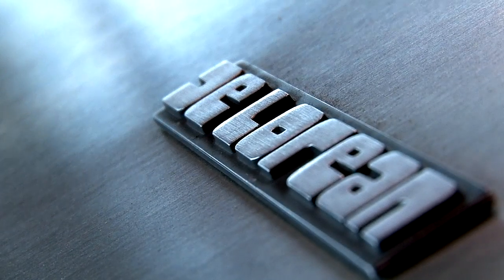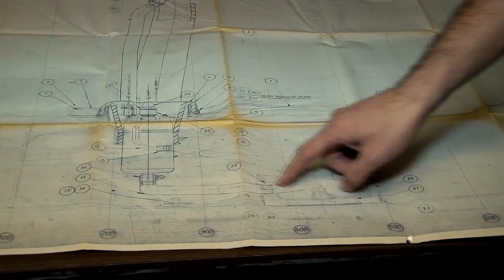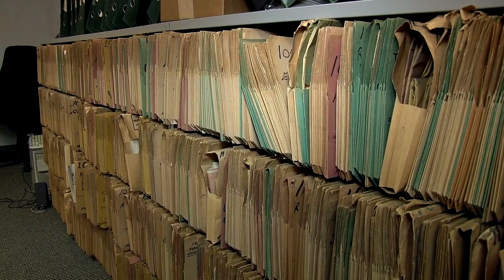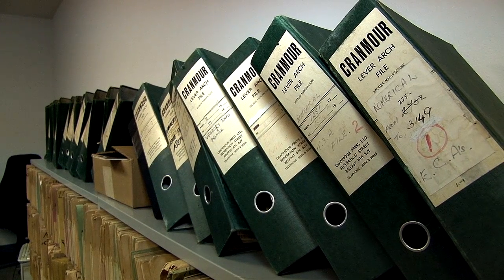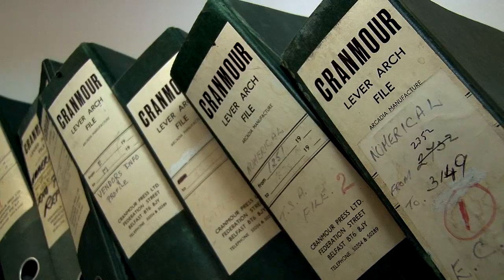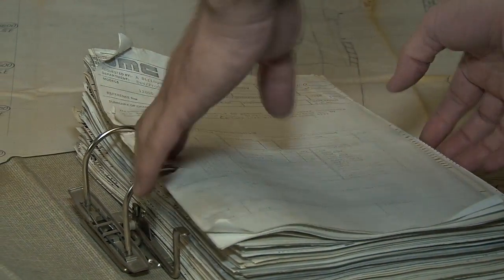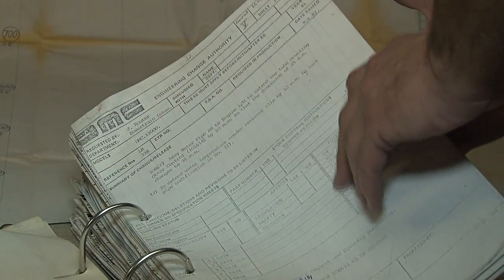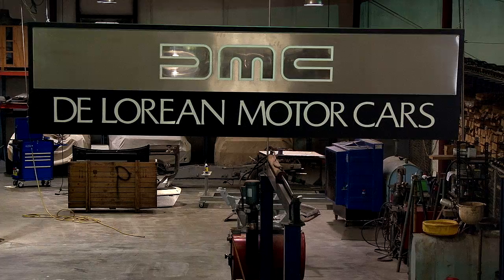Every drawing that the factory had in its possession at the time of closure is what's here now. There are a couple of different sets. The set that we have was from the receiving department, so that when a part came in, they could check it against a drawing and make sure it was to spec. So we know that it's the latest spec of the drawing. But all the engineering changes are here too, which explain why they made some of the changes they made. We're going to go into the shop here now.